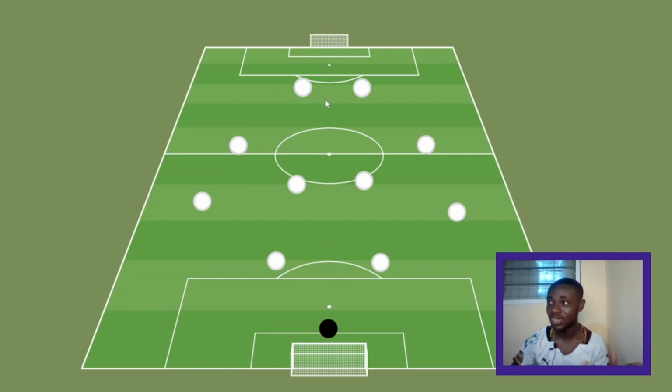You see, you can divide the pitch into two. So if the ball is on the right side of the pitch, one of the strikers can act as a number 10 for the other striker, like the one that scored the goal. You see, Joseph Pencil was here, and then the player that was in the box realized that he had to move or draw back in order to get the ball from Joseph Pencil.